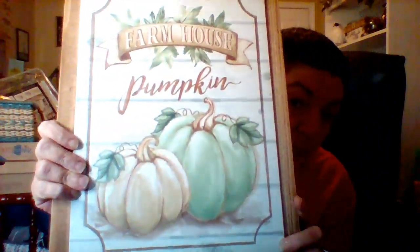Let's see. I'm trying to see if I can see the size. This is called the Harvest Cottage Collection. I don't see a size on it. $16. I know. But it's my colors. I don't care. It's my colors. Now my birthday gift.